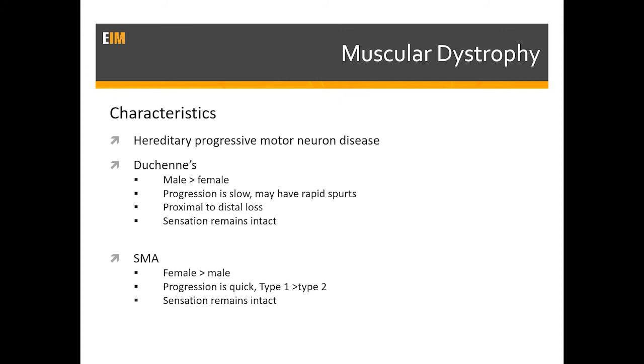These kids are walking, and then all of a sudden it becomes harder to walk, and maybe they use an assistive device before they, sort of in their teens or late teens, might progress to a wheelchair, or more commonly a power wheelchair. Obviously, every presentation is a little bit different. Some may have very rapid spurts of progression. Typically, it's a proximal to distal loss. And you have to remember that their sensation remains intact. So comfort is very, very important.